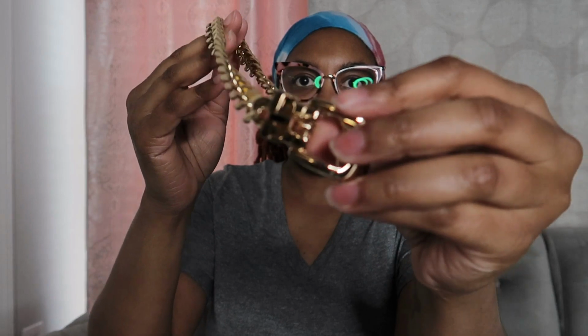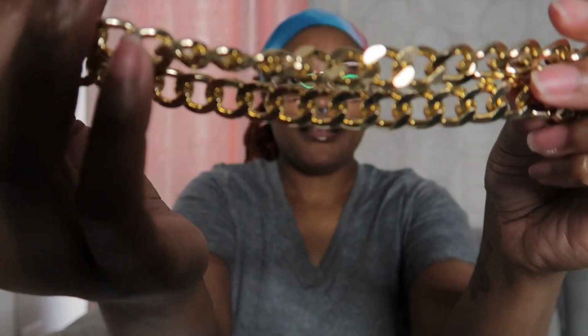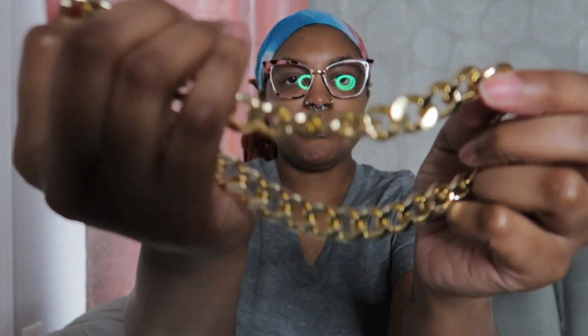Oh, my God. Here we go, right here. It ain't got a buckle, but this is the buckle. And look at the material of this gold, baby. It's thick. It's not cheap.